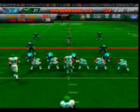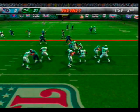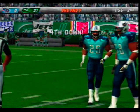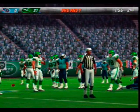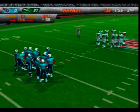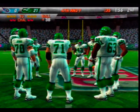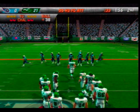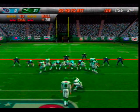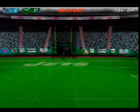Watch the screen. Only one man in the backfield. Throwing. Almost picked off. Yet another drop for him. Cleveland, the intended receiver on the play. Needs to hit this one perfectly to have a chance.